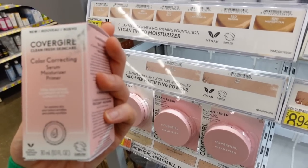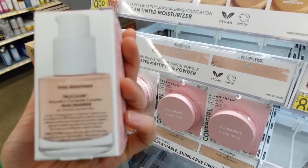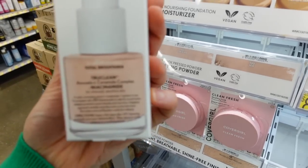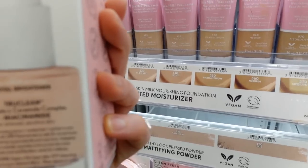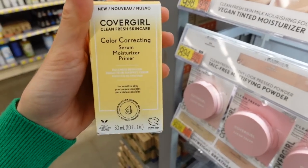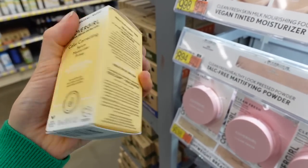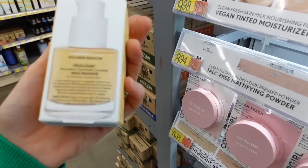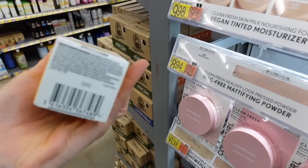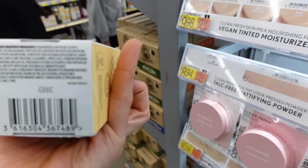The Color Correcting Serum Moisturizer Primer. This can just help even out skin tone. It likewise has niacinamide as well as ceramide, which is helpful for dry skin or irritated skin. Color Correcting Serum Moisturizer Primer for dullness. I think these all have the same ingredient callout, just kind of different color correction.